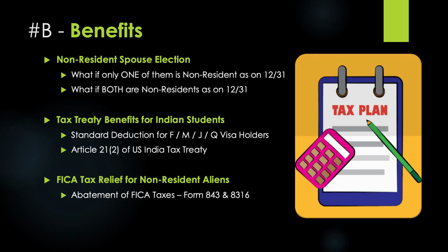And the next benefit that you see here, what if both are non-residents? In case both taxpayer and spouse are non-residents at the end of the tax year, but if they are residents for the next tax year, in case in the next tax year they stay for more than 6 months, even in that case, there are chances how you can elect to be treated as a resident alien.